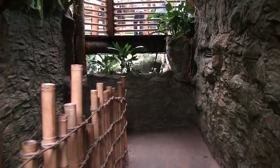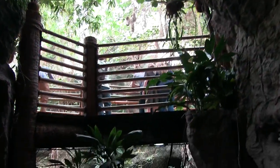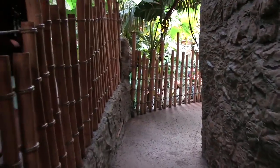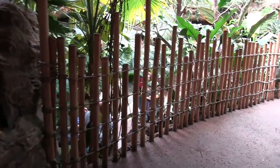We're about to see the sea lion. I can't wait to see the sea lion. So the way it works, you guys, we're just going down and we keep seeing all these different animals and birds.